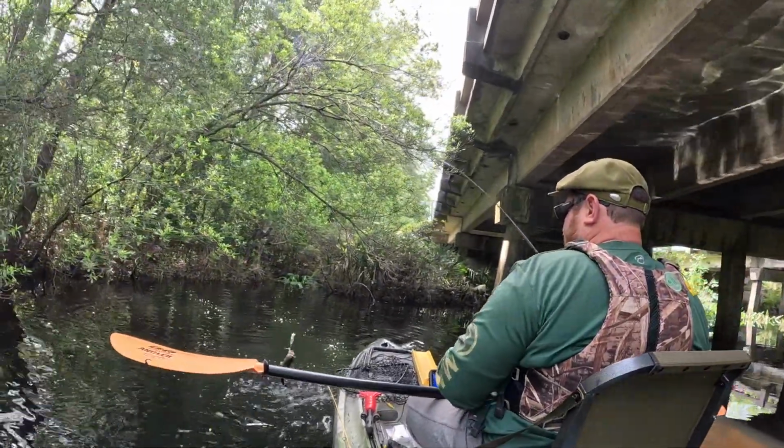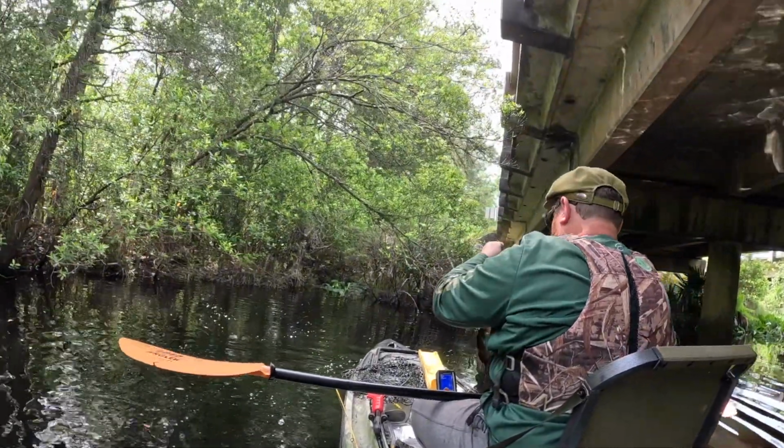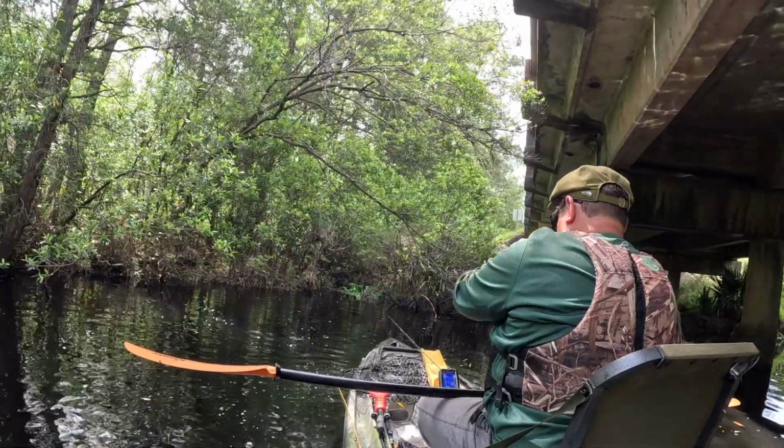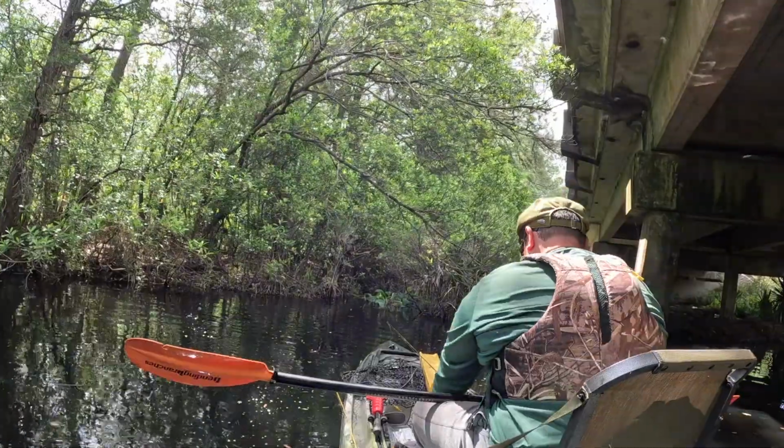Man, that was a perfect topwater splash. Good little fish. No, not super big, but if it was a tournament, I think you would measure. This is about 11:45, 12 o'clock, somewhere in that time frame. Almost midday.